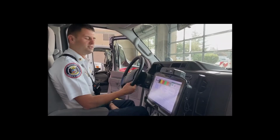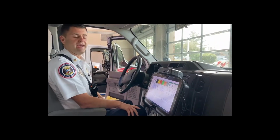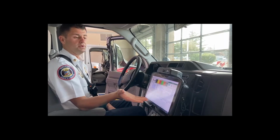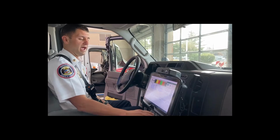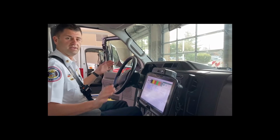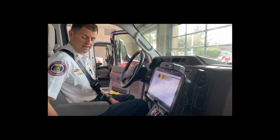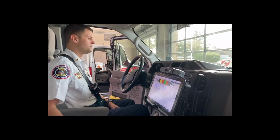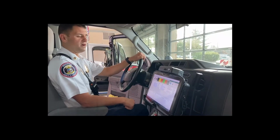All right, everyone, so now we're in the front of the ambulance. It's essentially a front of a van, but we have our computer screen that tells us what's going on with the patient and where we're going. We have a bunch of switches that turn on the different lights in the back. We have our radio, so we can talk to our dispatchers and they can tell us what's going on and where to go. But other than that, it's pretty much the same as mom or dad's car, front of the car.